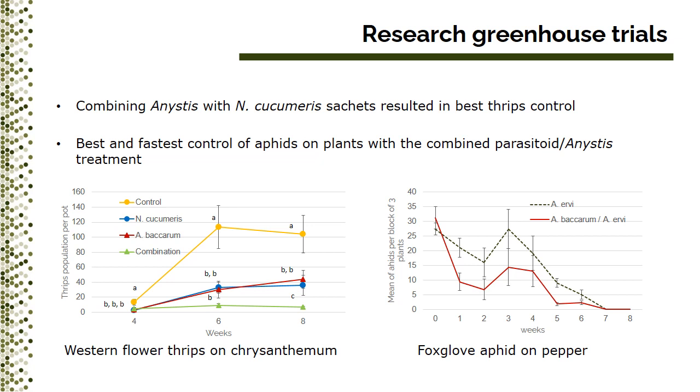Another greenhouse trial investigated the mite's potential to suppress foxglove aphid populations, and the result is shown in the graph on the bottom right. The benches in the greenhouse were filled with pepper plants, which were infested with aphids. Then the aphid parasitoid, Aphidius colemani, was released in the whole greenhouse at the rate of 2 parasitoids per square meter. Half the plants also got 1 Anystis mite per plant.